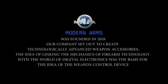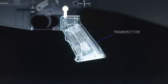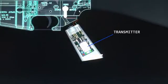Modern Arms was founded in 2010. Our company set out to create technologically advanced weapon accessories. The idea of linking the mechanics of firearm technology with the world of digital electronics was the basis for the idea of the weapon control device. In order to do this, we created a link between a radio transmitter and the selector switch of a weapon.